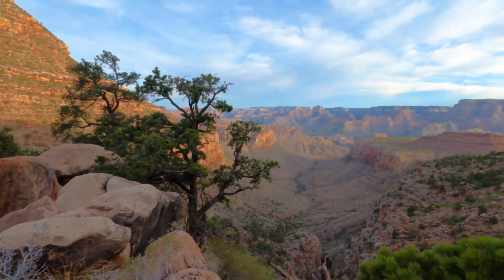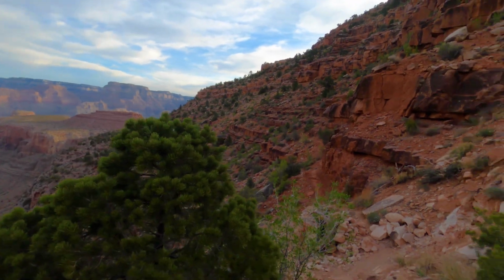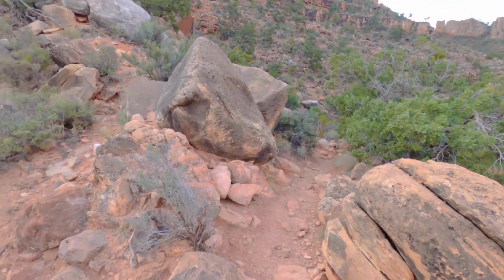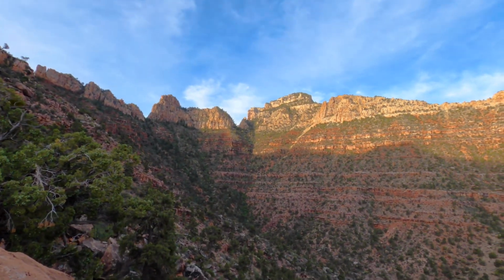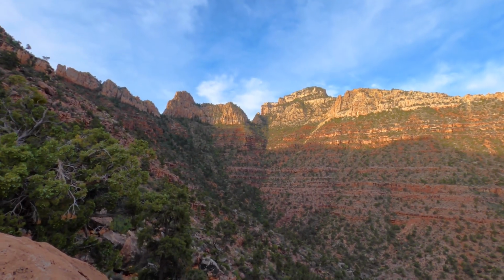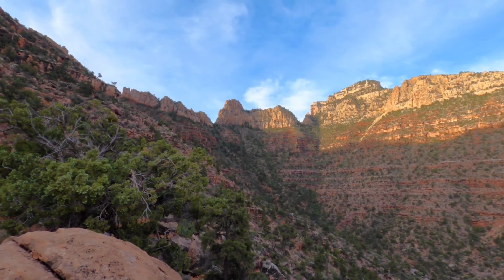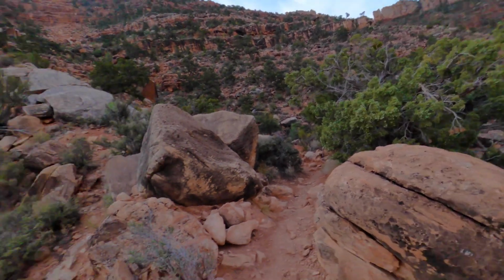There's the mesa right there that I came from, and it comes along the side of the hill there, traverse, and then it goes to the top of that point. That's Grandview Point right up there. So I don't know, a couple hours maybe from here. A lot of climbing. Let's do it.